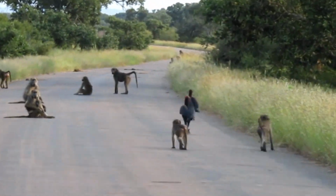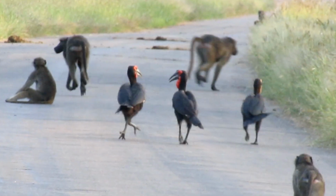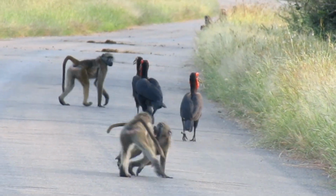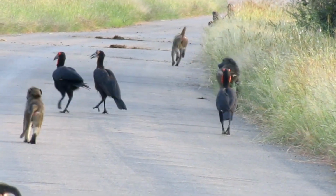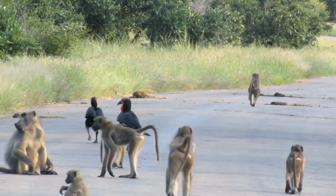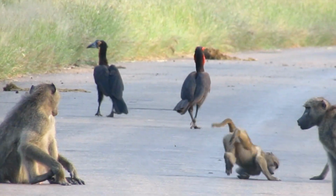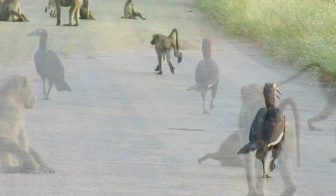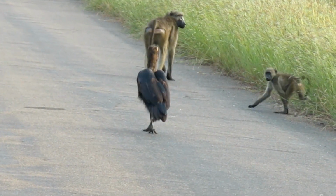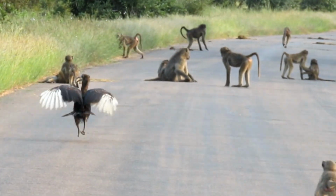And then in the midst of everything, these ground hornbills suddenly landed and started running down the road. There's two adults there, and then the one with the slightly paler red face is a juvenile. And then the juvenile lagging slightly behind the others. Baboons are quite formidable predators, especially the bigger males, but they weren't interested in the ground hornbills.